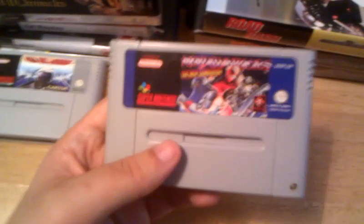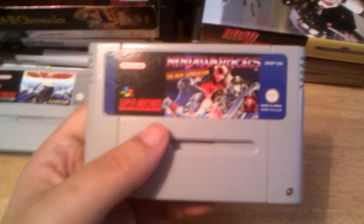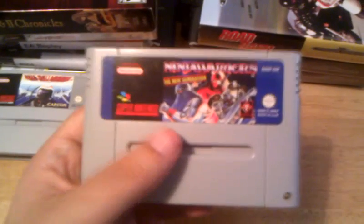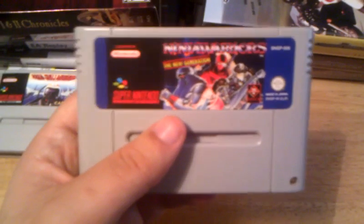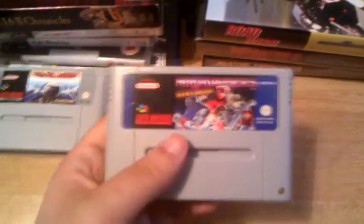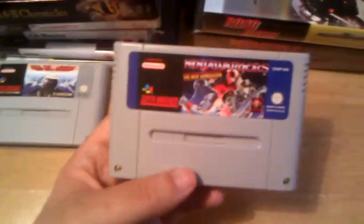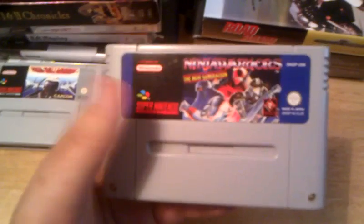It really is. It's very much a side-scrolling action game like Shinobi, but it has the graphical style, the arcadey feel, the music of a Final Fight game, and it's really good as well.